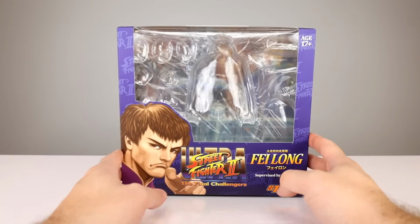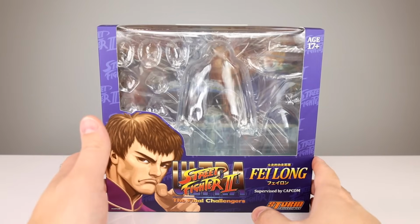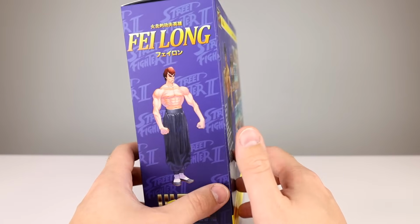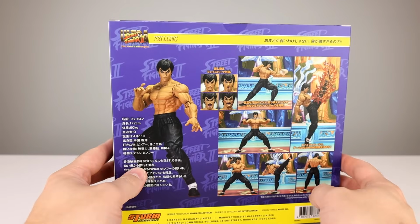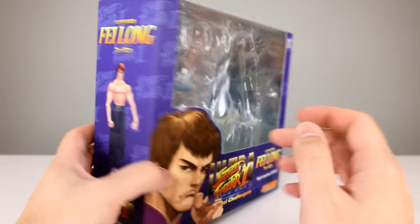Okay, before I show you the figure, I do want to show you my package. Standard packaging for Storm. I like their packaging. Big opening at the top, so if you do display in the box, you can see the figure well. Nice big window on the front. Character artwork there, some classic artwork, definitely skinnier here than basically every iteration of him, other than maybe the game sprite. He was pretty slender there. Some more poses and things on the back here, and there's the artwork again, so that's fine.